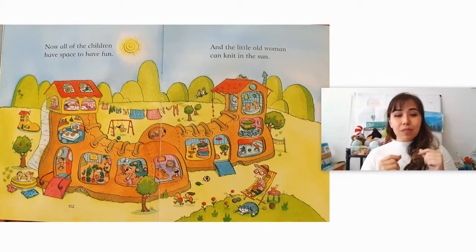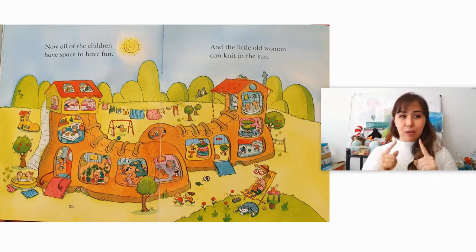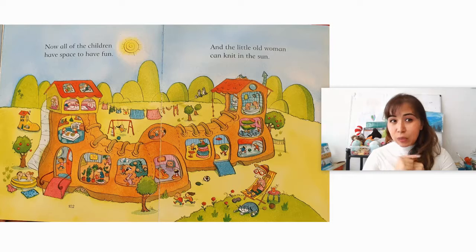So, did you see all the rooms in the house? There was the bathroom, the bedroom, the kitchen, the living room. And if you look at this last one right now, you can see all the children playing around. There's a playground even, and a pool.